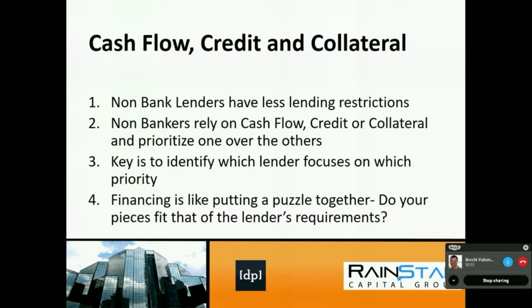So transitioning now, let's talk a little bit about what lenders care about. Obviously, as we've talked about earlier, banks are very strict in what they lend on, and for non-bank lenders there are a couple of key things everybody listening to this call should be aware of. First of all, a non-bank lender still is going to look at the cash flow, credit, and collateral as a bank would. However, the important thing to understand is that a non-bank lender is going to have fewer lending restrictions, and we want to play that to our advantage, to understand what the lender is looking for and then access their capital to accomplish our goals.